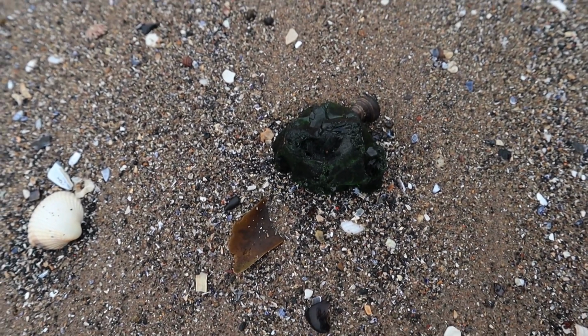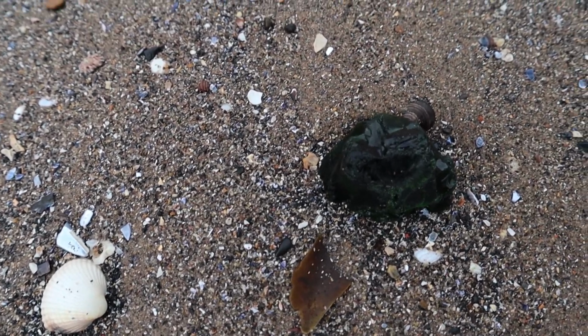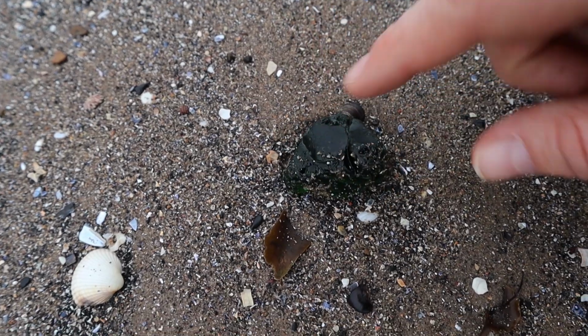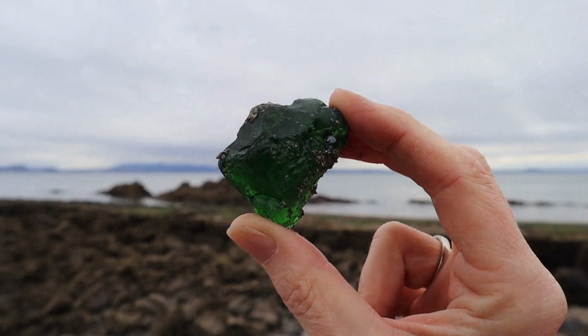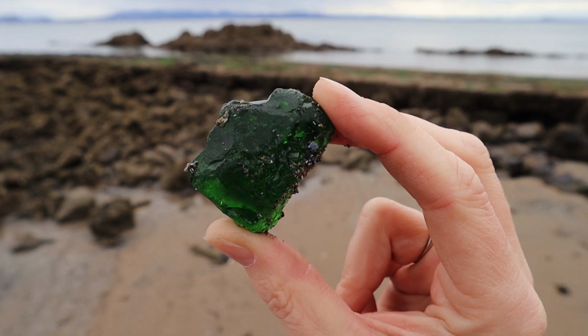big chunk of green sea glass. A real emerald in the rough. Now, let's grab that up. I think we'll have to get a wee bit of footage of that with the light shining on it right now. Yeah. It's such a cool piece. Look at that.